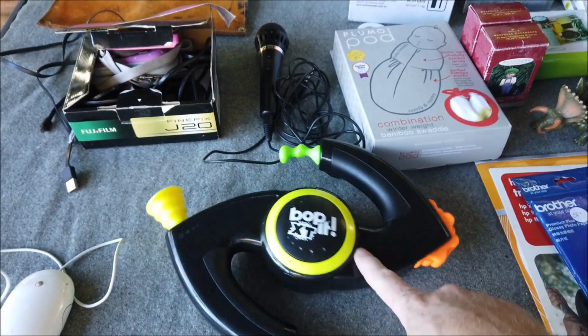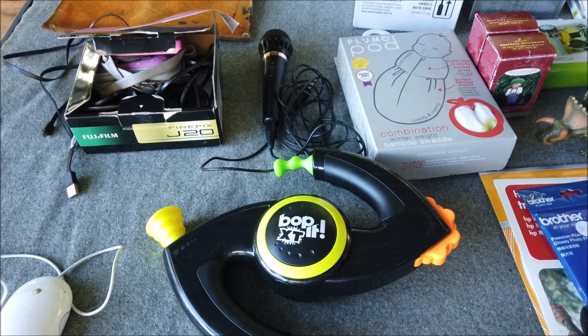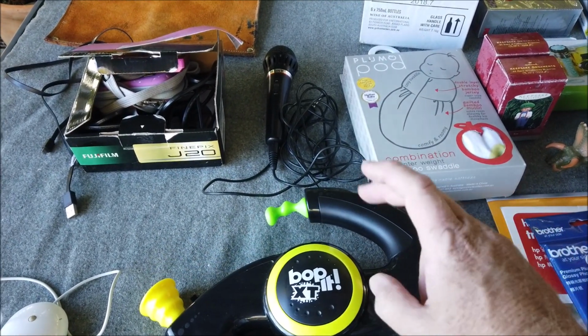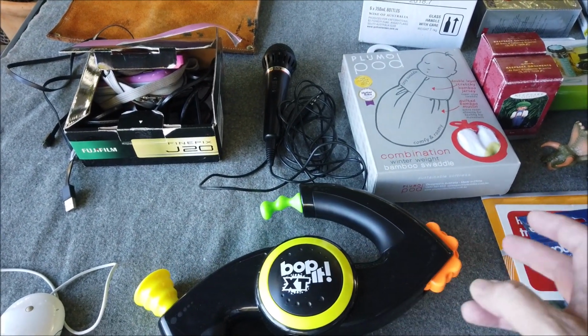Bop It. I've seen you guys in America sell these and they sell quite successfully, so that cost me 50 cents at a garage sale, so I thought worth a go.